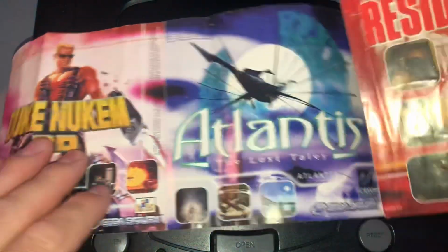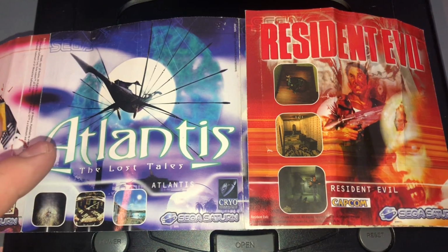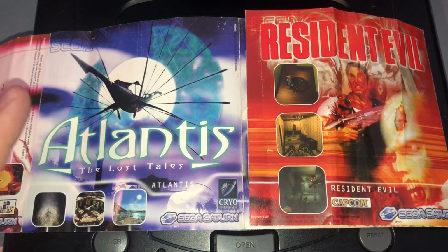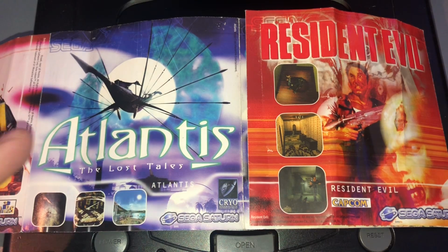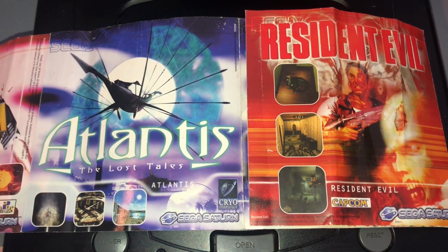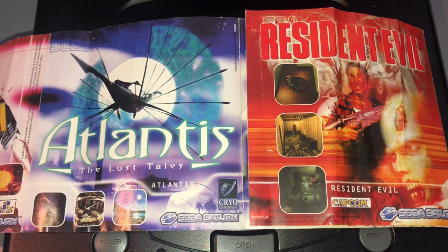So as we open up the pamphlet some more, we've got Atlantis: The Lost Tales. Never played it. It always did look interesting to me when I saw it in the game magazines, but it's just one I never got round to. I think this does go for some money these days as well, so it might be one that I don't get round to for a while until it's like, okay, I really need to get that for my collection. But if you know what that game's like, let me know. I'd be interested to hear about it.